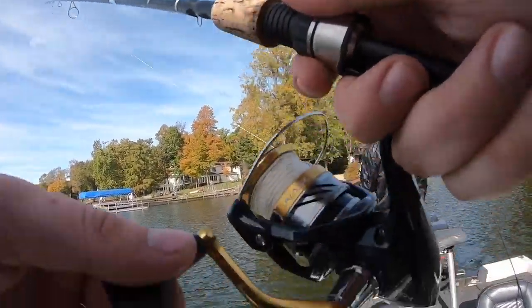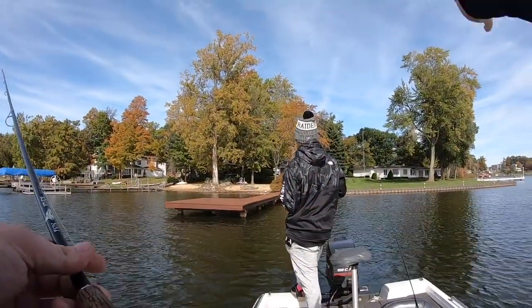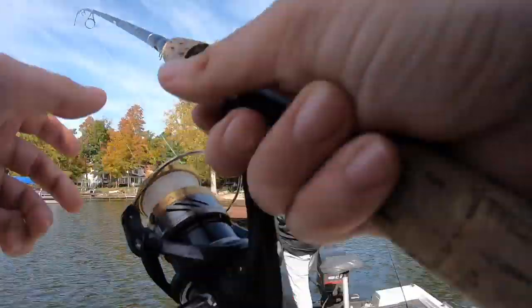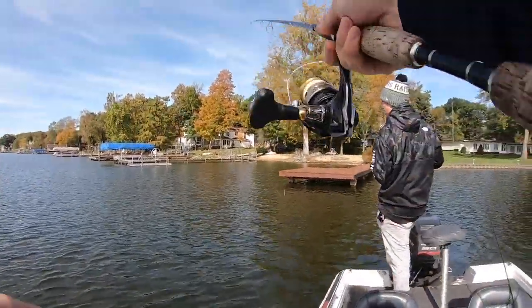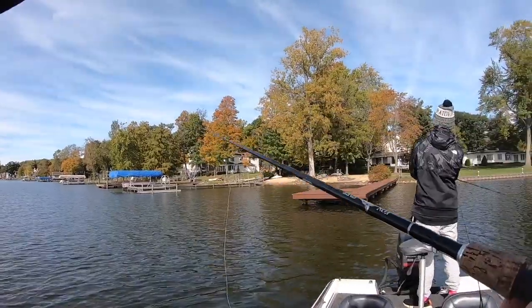Evan skipped a little finesse jig up underneath this dock, but basically there's a nice little tapering point here. It drops off really deep and it comes up on a sandy point with a lot of little gravel on it. And Evan just had a nice 2 or 2.5 pound smallie. Yeah, it was a solid one. It wasn't a giant, but it was a nice little smallie up underneath this dock right here.